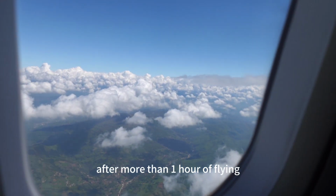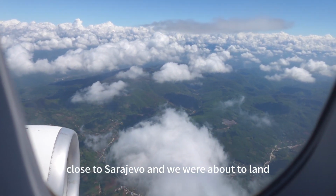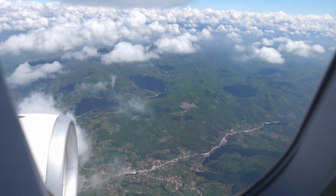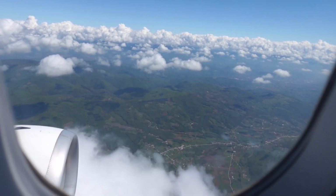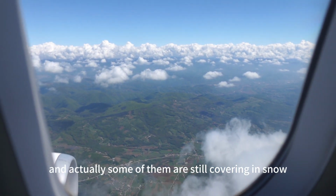After more than 1 hour of flying, we were finally close to Sarajevo and we were about to land. And I was able to see the landscape of Sarajevo area from the sky, and you can see that there are a lot of mountains there. And actually some of them are still covered in snow.